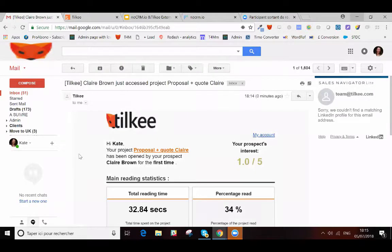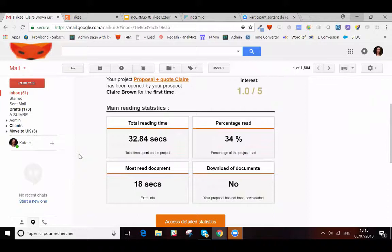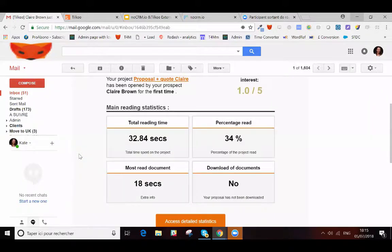You've just seen the power of Tilkee fairly quickly in just a few minutes. And that's what the email alert looks like. So there we go. All the analytics you need to deal with a situation in the best way possible, deal with a prospect or a client in the best way, in the quickest way, to make sure that you succeed in your sales prospection and also further down the cycle. So that's Tilkee for you. And I'll potentially pass over to Mariana now to talk a bit more about noCRM.